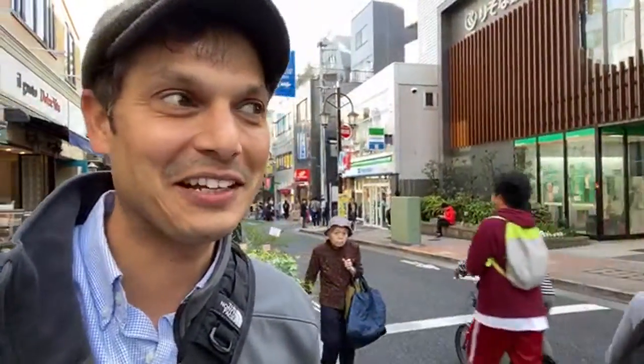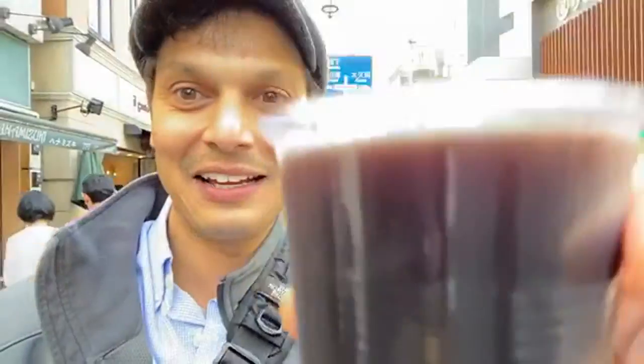This is dangerous. Not just because they filled it to the rim, but because it was to the rim and just about to spill, and you have to drink it like this. I did not know that. Kanpai, everybody. It's Chilean wine.